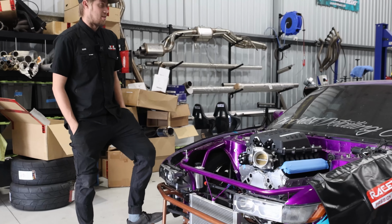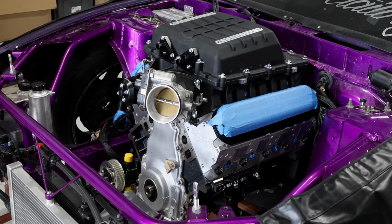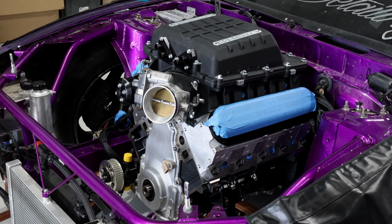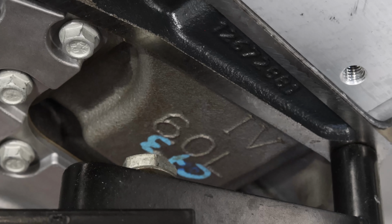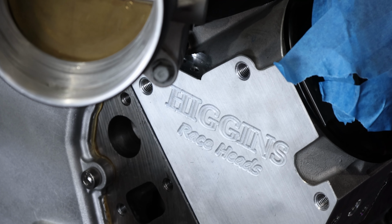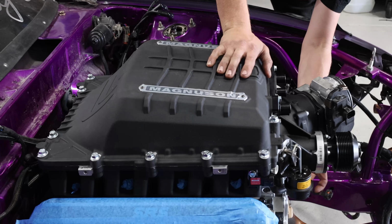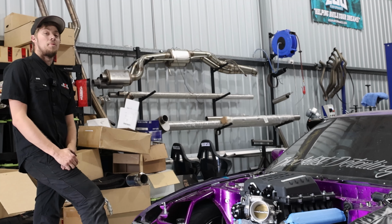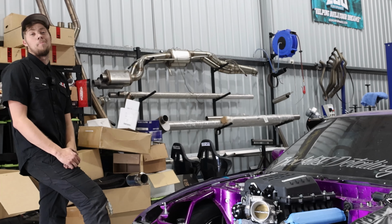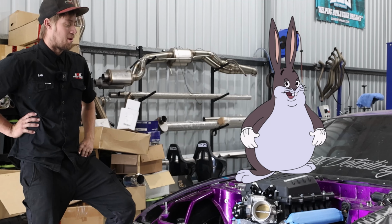On Damo's S13, as you can see, we've got the very pretty, very shiny looking LS based engine in there. This is a 6 litre iron block stroked to 408. We've got the Higgins race heads on the top there. Magnuson blower, so that's a new blower. Last one was on the dyno, we had the blower at its limits. Gone ahead and thrown that big, what do we want to call it? Big blower. Big honk, big chunky boy, big horse. Big horse of a blower on the top there.